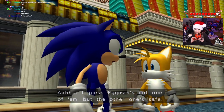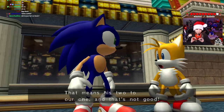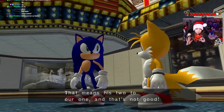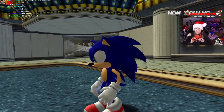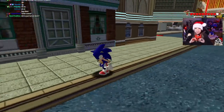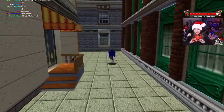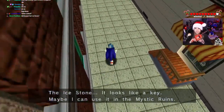I guess Eggman's got one of them, but the other one's safe. That guy must be desperate. That means it's two to our one, and that's not good. Come on, Sonic, we need to get busy. Tails, I know that. I know. Come on, Sonic! Cube's great idea! Well, you did it! Tails.